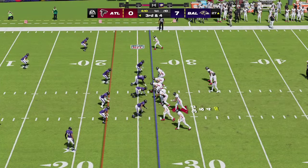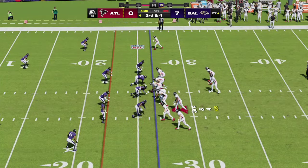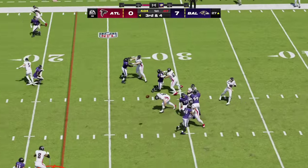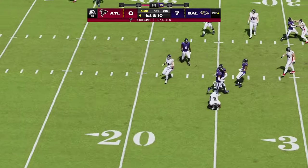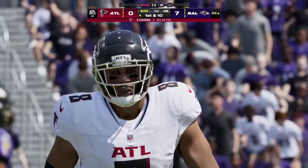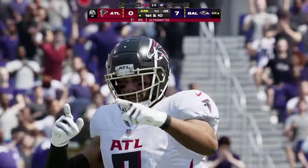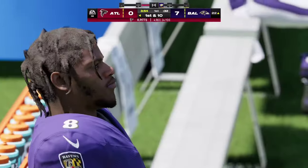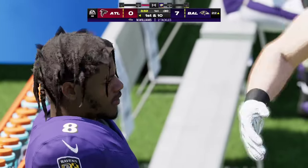Here's the seventh play of this drive. This is third and four. From the gun, here's Cousins. Short throw caught by Pitts, and he is going to have a Falcons first down. He needed five. He got it barely, as it will officially go down as a gain of 5 yards.